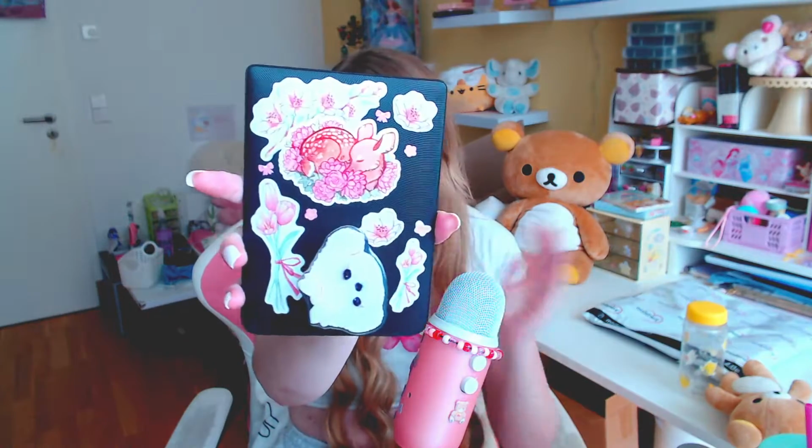Then we have my e-reader. I'm currently reading the Adeline book that everyone was talking about because it finally got translated to Dutch. And this is currently what the bag still looks like. It is kind of wearing a little bit, but it's still fine.